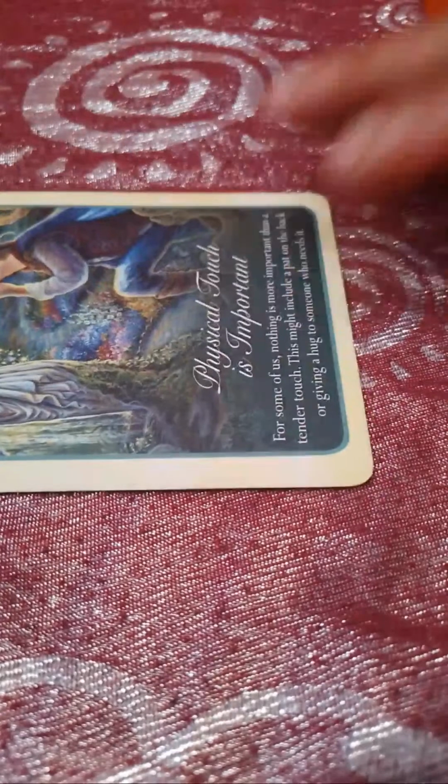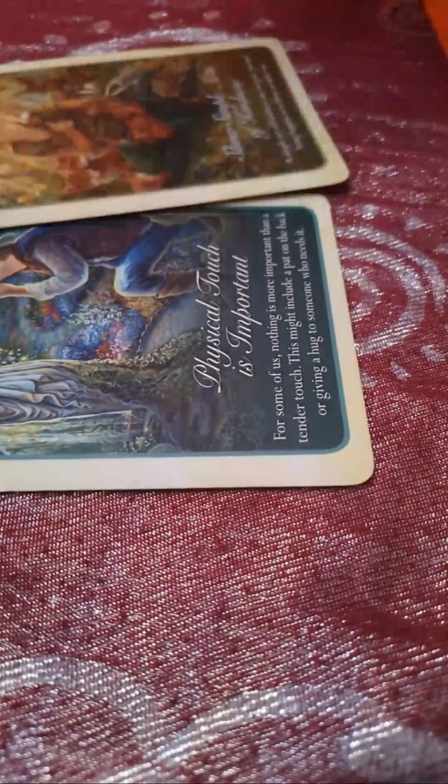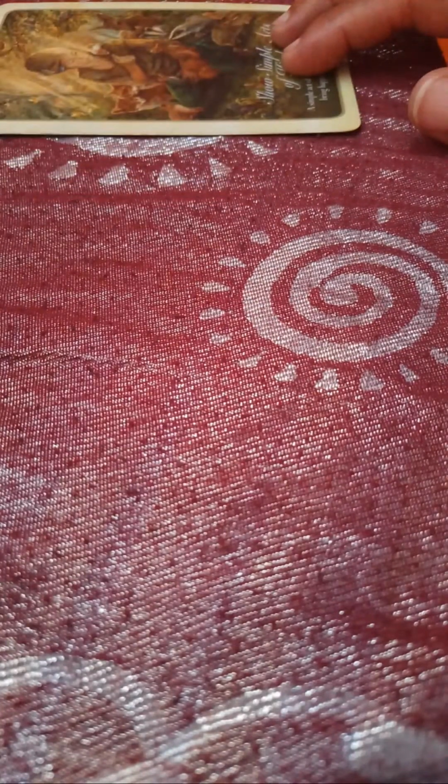We've got physical touch is important. We've got show simple acts of kindness. So 4 and 7, 7, 8, 9, 10, 11. Yeah, I feel like if this person wants something, then they may be generous with, like, getting down on one knee, even though it's not their natural way of being.